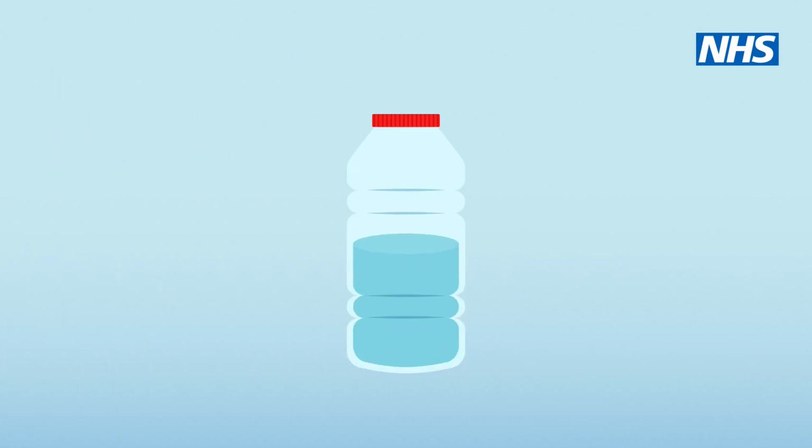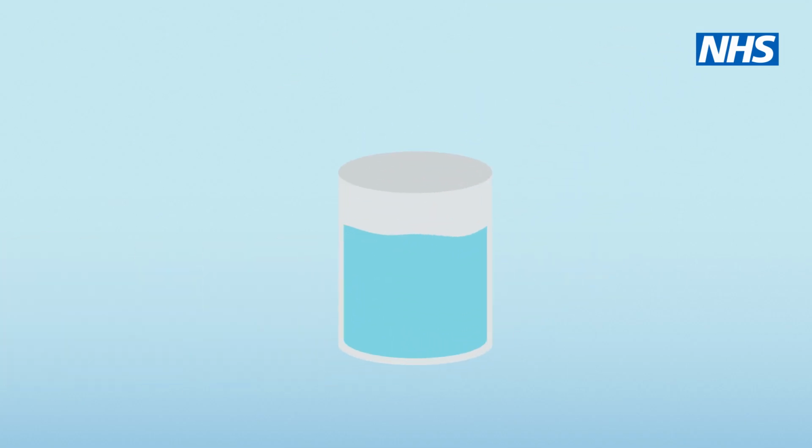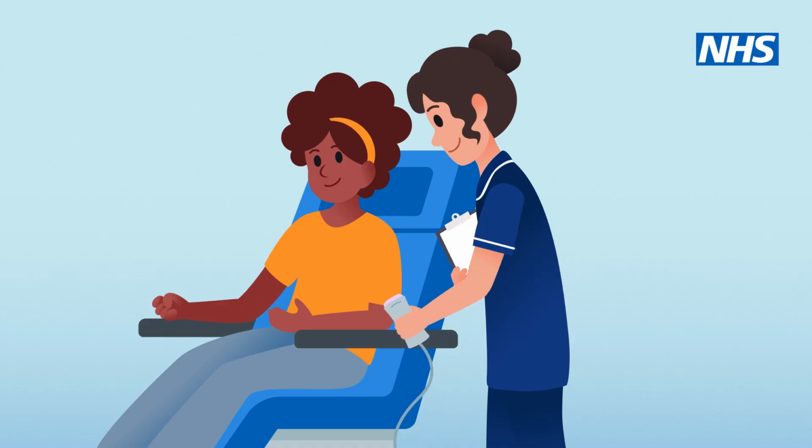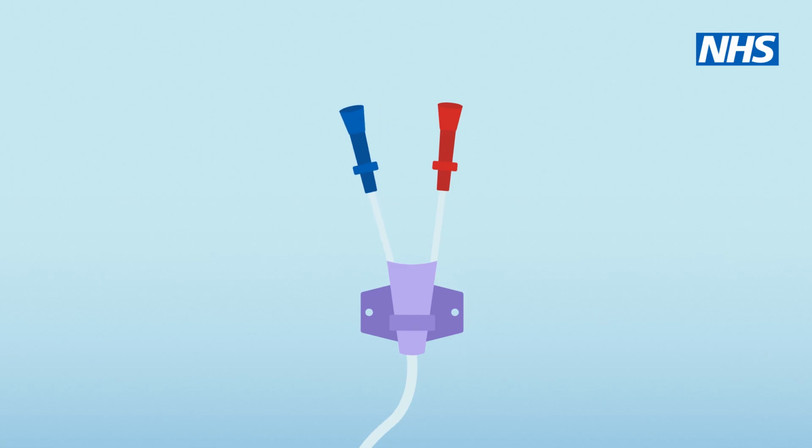It is very important to arrive well hydrated. We recommend drinking at least a litre of water before your appointment. This keeps your veins at their best, helps us take blood samples more easily, and prevents delays on donation day. Your veins will be assessed for suitability. The nurse may use an ultrasound scanner. In rare cases, if no suitable veins can be found, the medical team may recommend a temporary line called a central line. The procedure will be explained fully and your consent will be obtained.